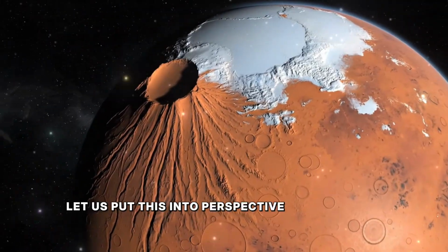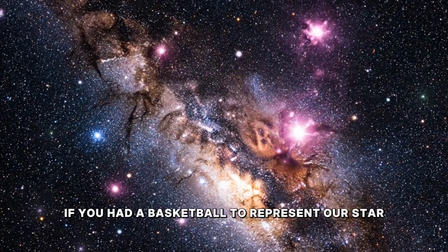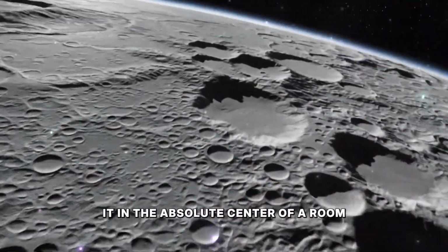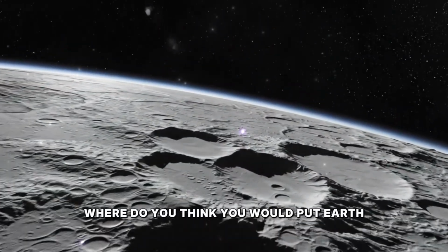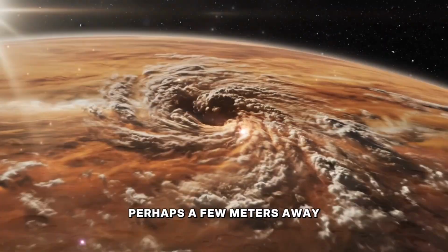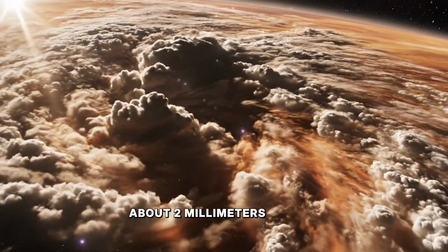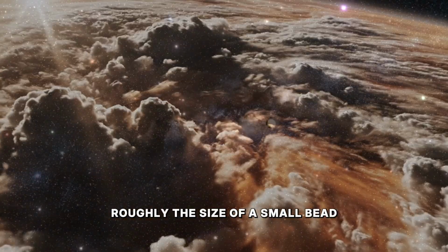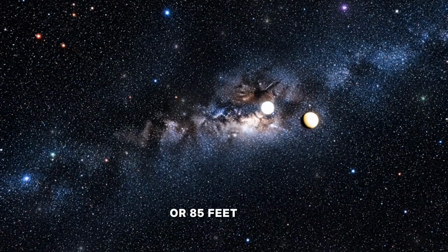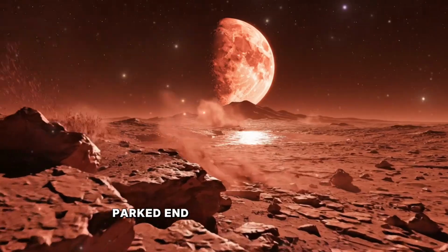Let us put this into perspective with a simple example. If you had a basketball to represent our star, the Sun, and you placed it in the absolute center of a room, where do you think you would put Earth? Most people would guess somewhere in the same room, perhaps a few meters away. The real answer is that Earth would be a tiny ball about 2 millimeters across, roughly the size of a small bead, and you would have to place it about 26 meters or 85 feet away. That is the length of about 2 school buses parked end to end.